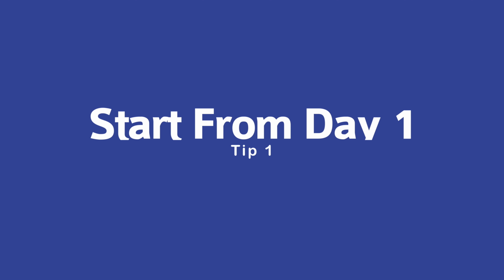My first tip is start from day one. This is pretty self-explanatory, but A-levels are not like GCSEs. They require work from day one. You can't get away with not doing much work in year 10 and then putting in all your effort in year 11. A-levels require 2 years of consistent hard work.